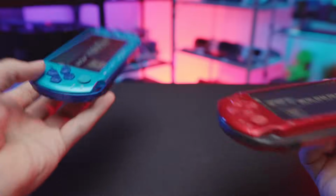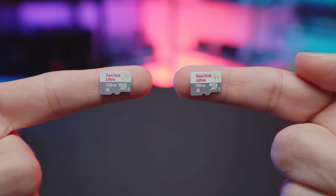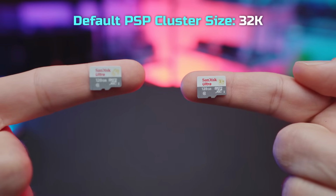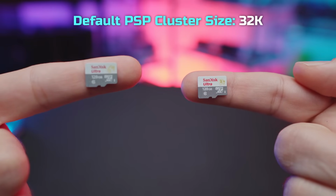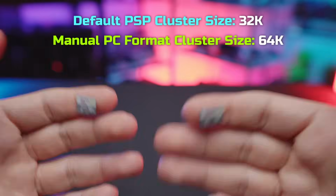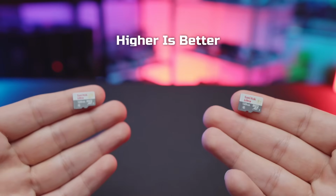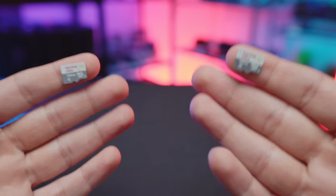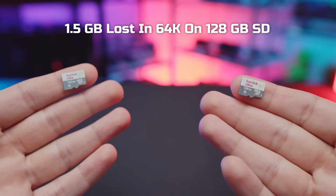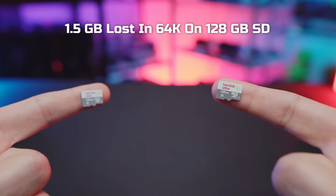And the reason is, if we go ahead and take out the SD cards, that one of them was formatted inside the PSP, while the other was formatted on my PC. By default, when the PSP formats your SD card, it formats it with a cluster size of 32K. Meanwhile, on my PC, I manually formatted it with a 64K cluster, which is the maximum you can have on a FAT32 file system. Basically, you sacrifice some storage in return for some performance. In our case, with a 128GB SD card, I lost around 1.5GB worth of storage, but in return, I got an increase in performance, and it's very well worth it for 1.5GB.